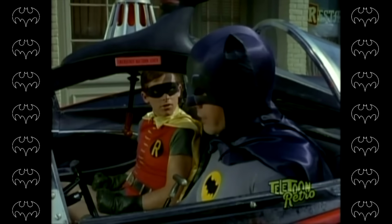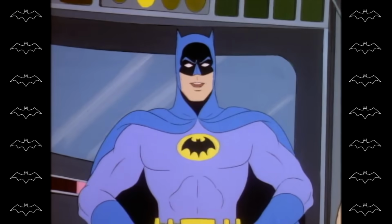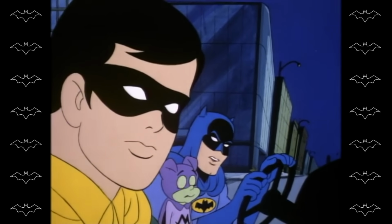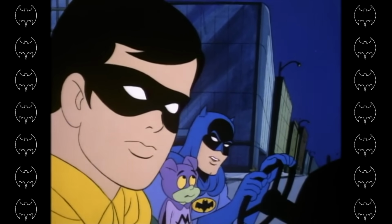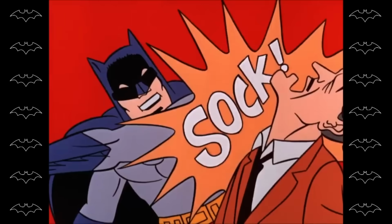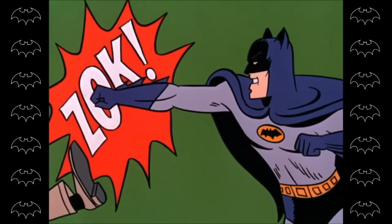And it fits perfectly. Greetings, Bat fans. This is Batman. And Robin, the boy wonder. The tone of that show and the tone of this are very much alike. Both were made for PG audiences, utilizing the campiest and most cartoony versions of these characters.